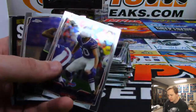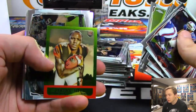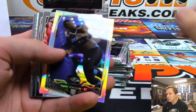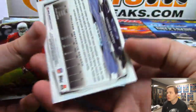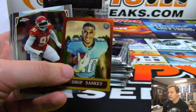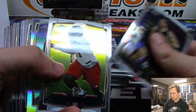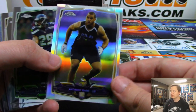All right, good luck. Topps Chrome. And these are pretty shiny, so sorry if there's a little glare. I'll try my best to show off the cards, though. There's a Reggie Bush Fantasy Focus. Obviously, you can see a lot of fantasy stuff in 2014. Jarvis Landry, Refractor Rookie for the Dolphins. There's Jeremy Hill Mini. There's a Timmy Jernigan, Ravens. There's a Pulsar of Lucchese Purifoy.